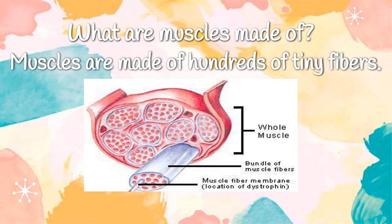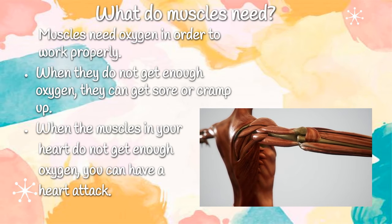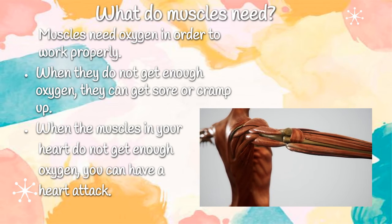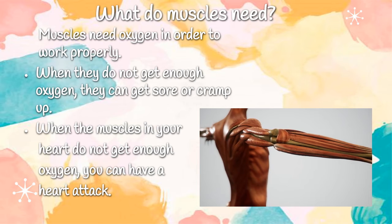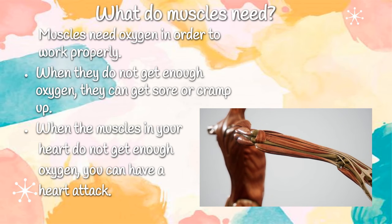So what exactly are muscles made of? Muscles are made of hundreds of tiny fibers. So what do muscles need? Muscles need oxygen in order to work properly. When they do not get enough oxygen, they can get sore or cramp up. When the muscles in your heart do not get enough oxygen, you can have a heart attack.